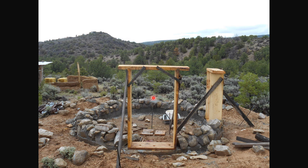This is my south window. That is to the north, this is to the south. This is my door. They are 2x12 boards, rough sawn, because I know my wall is going to be 12 inches thick. So that's a nice little guide for you as well while you are building.